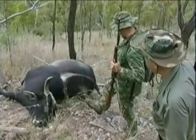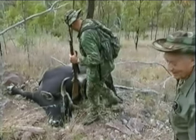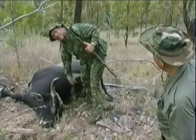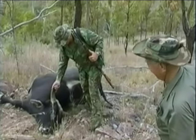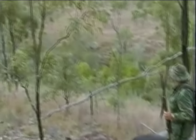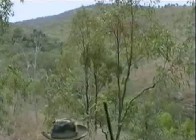That is a lot of animal. Yeah, the old saying, it's a lot of bull. Look at this brahman hump up here. Yeah, this is classic. He's on the flat country too, isn't he? Yeah. Look at this. That is one hell of a big animal.